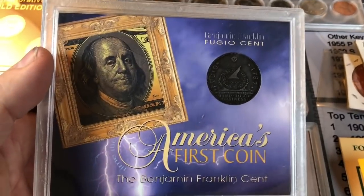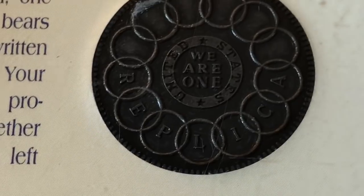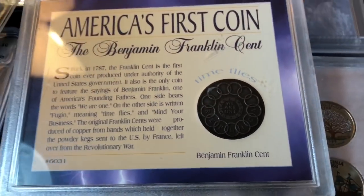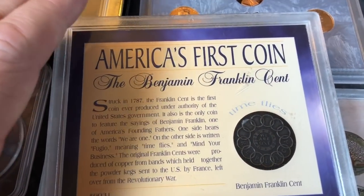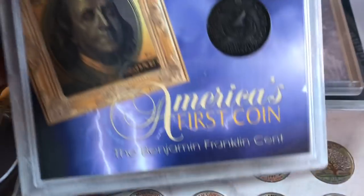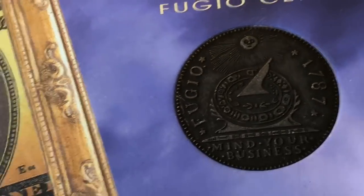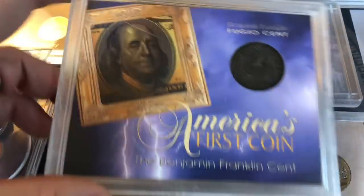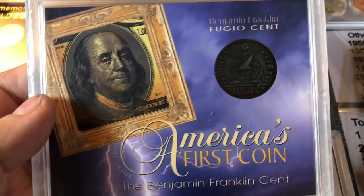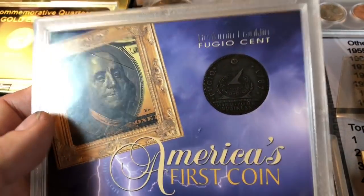A Fugio cent, America's first coin, the Ben Franklin cent. Now this is a replica. These things are highly valuable if you had one in this condition, but it gives a little bit of history about America's first coin ever minted and how Ben Franklin played a part of that. Not to mention, it's awesome. I'm not gonna lie, even though it's a replica, I don't even have a replica of this coin. I'll probably keep this one for myself because it is very cool.